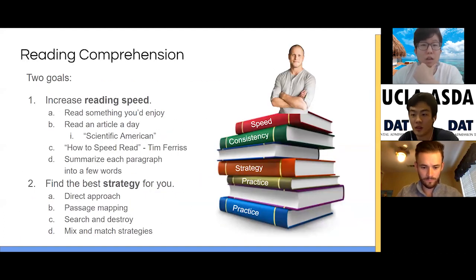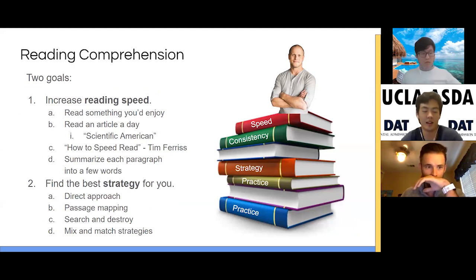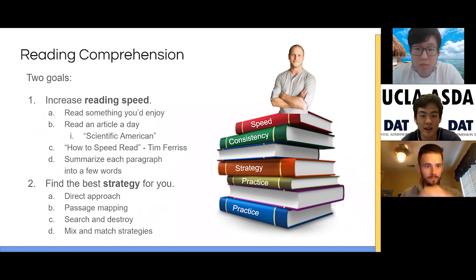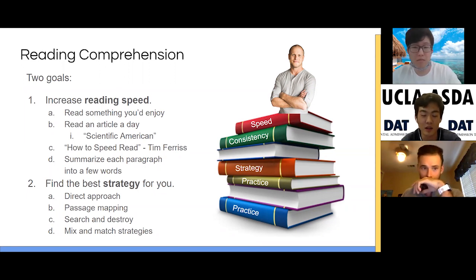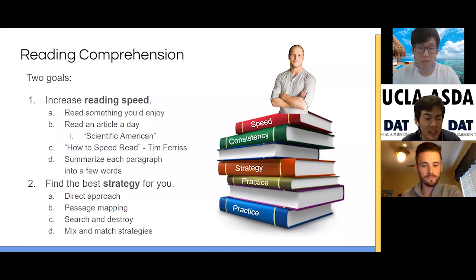Reading comprehension. Oh, yeah, it's your turn. Yeah. So for reading comprehension, there's mainly two goals that you want to focus on, and that's increasing your reading speed and finding the best strategy to approach the reading section with. So if you group these two goals in your mind, that'll help you a lot for tackling the reading comprehension section.